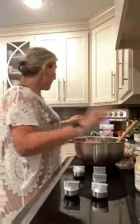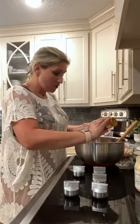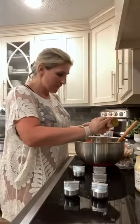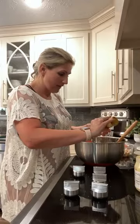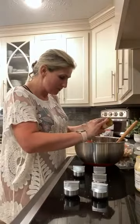All right, then we're going to add in 2 teaspoons of curry powder. So 2 teaspoons of curry. I love curry. It makes a dish different, okay? You get tired of eating the same old thing all the time. This really spices things up. If you don't like curry, man, just try it with this recipe because I think you'll like it.